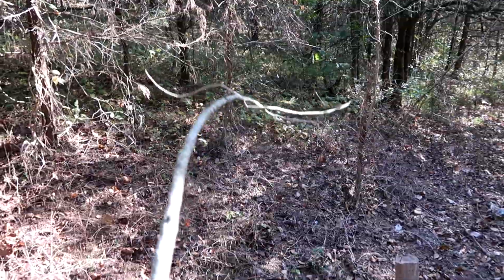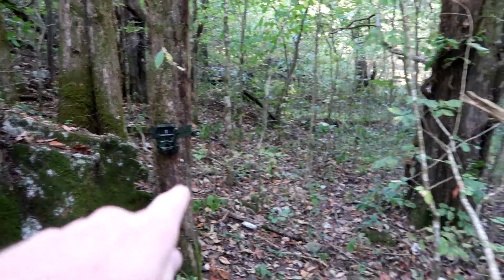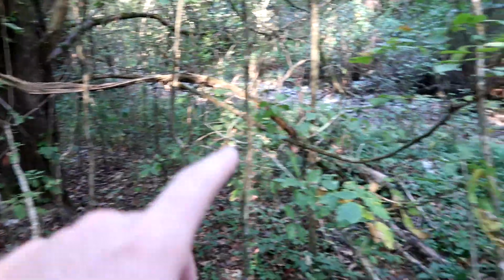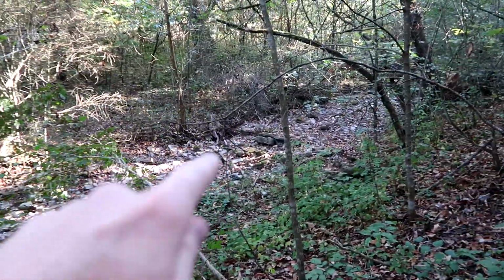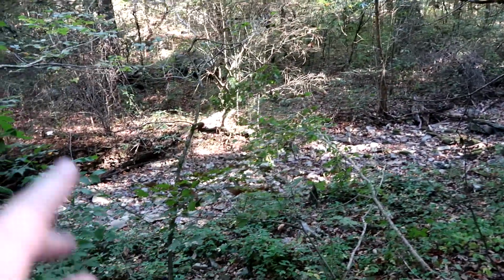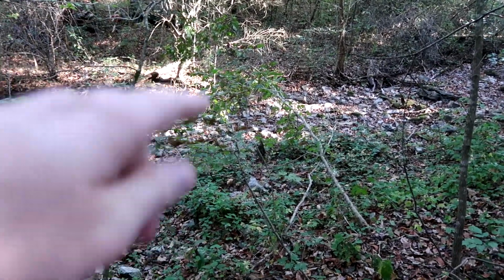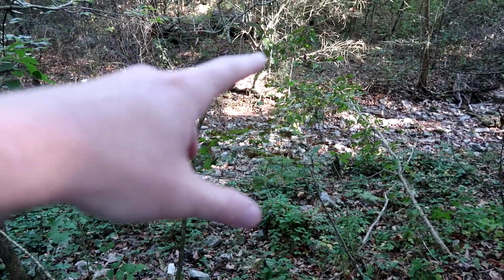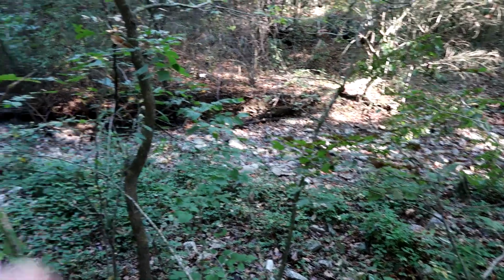Good stick. Alright, so walking up to the first camera here, this is normally a pretty good spot. Last year there was a big 7-pointer that pretty much lived in this area, but look where I'm disappointed. All these rocks, that's a creek bed. This is normally a pretty heavy deer crossing because this is a deeper pocket or a watering hole, but there is absolutely no water. It is bone dry.